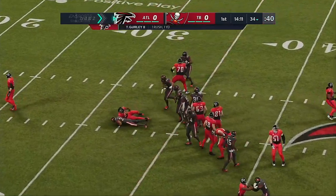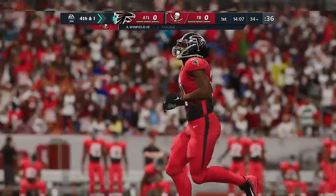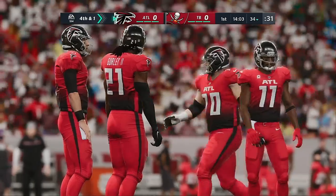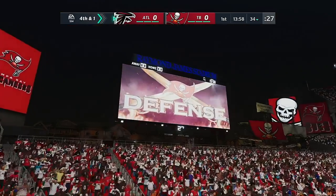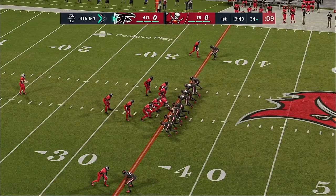Now the first carry here for Todd Gurley. And he will not get there as they stop him short right around the 34-yard line. Just a yard on the run there, and that's going to bring us to a 4th down. Well, they picked up a portion of it, but not all that they needed. Now that leads to a decision on 4th and 1. Let's see what they decide to do.